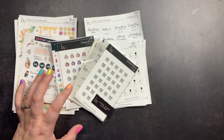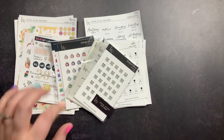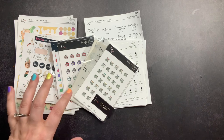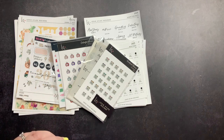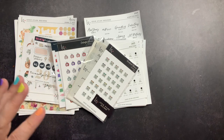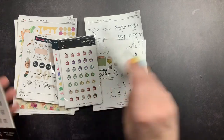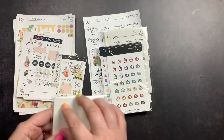So I ordered her Oops grab bag mini icons, Oops grab bag functional, and let's see, Oops grab bag deco journal. So I ordered premium matte in the Oops grab bag for the mini icons and also for the deco journal. But in the functional, I ordered a combination. I ordered two Oops grab bags, so one in the premium matte and one in the transparent. So in here we have my Oops grab bag orders and then the stickers that I ordered as well.